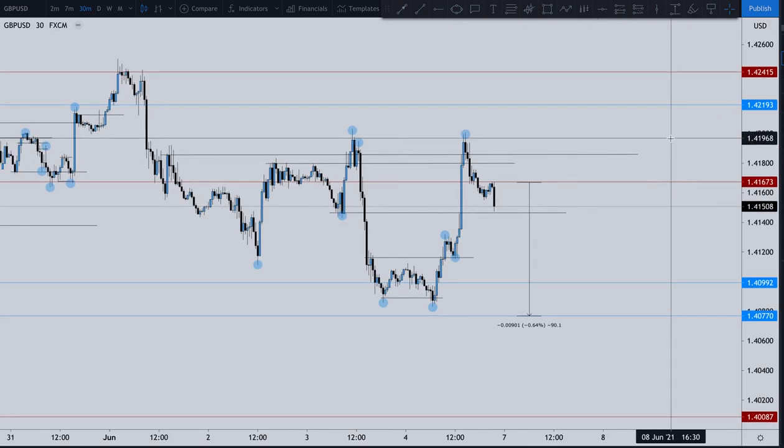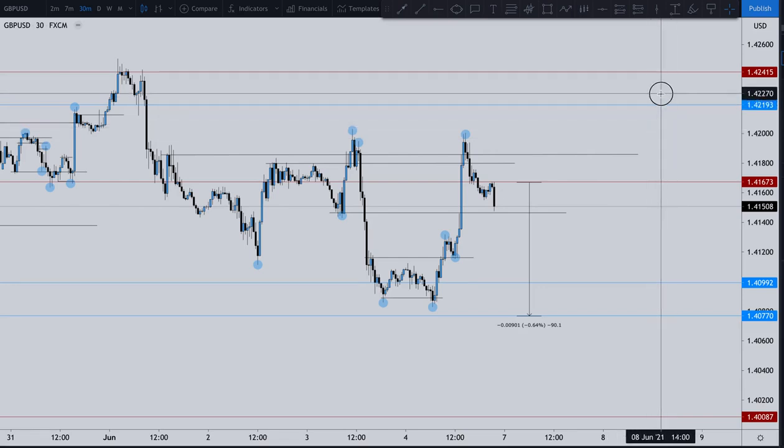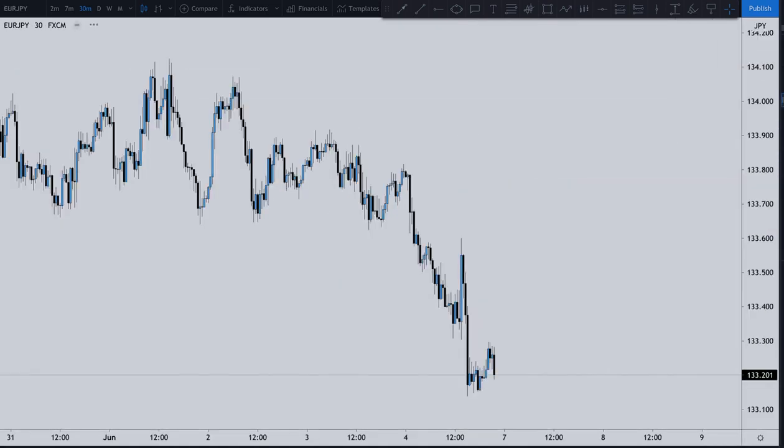It can only be recognized Monday or Tuesday, you know what I'm saying? Because of non-farm, the servers of this market need to reset, put it that way. Now, going into the next currency pair.